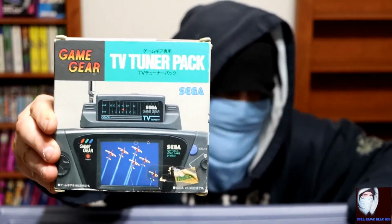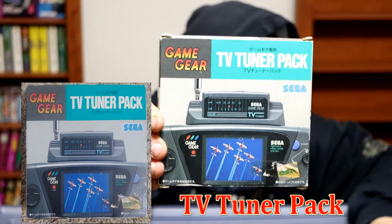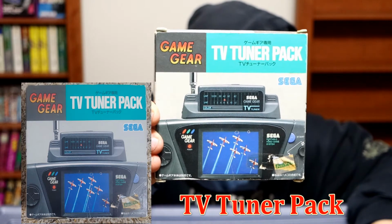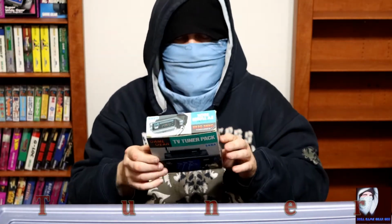Now I have some accessories. We have the Japanese Sega Game Gear TV Tuner Pack. Back before we went digital, you could use your Game Gear as a TV and watch television on the Game Gear, which was amazing. I remember looking at that in the store and just thinking it was the coolest thing ever.